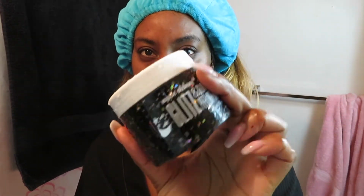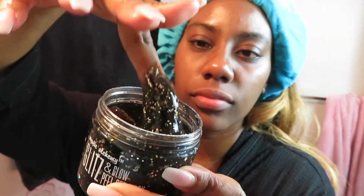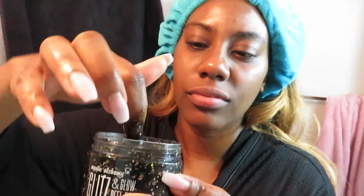So what I have here is the Glitz and Glow Detoxifying Peel Off Mask. And guys, when I was at Burlington, I was like, oh my, this is so cute. Look at it, it has stars and moons and planets. I just had to try it. It's only $3. It's not really going to hurt the pocket, but it can also hurt the pocket. But we're not going to think of it that way. We're just going to go ahead and purchase it.